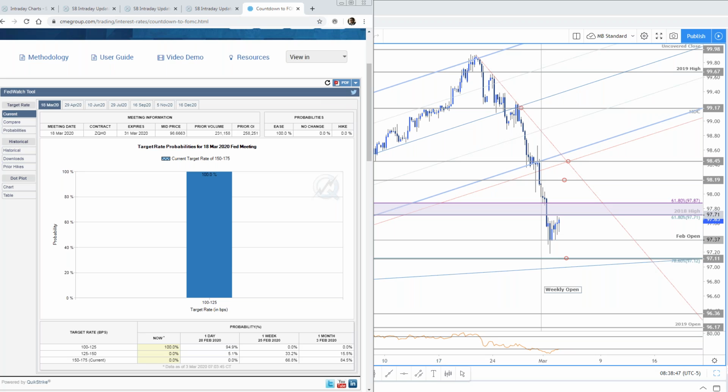Non-farm payrolls on Friday, guys. Don't forget, into the first week of March trade. Any questions here on DXY? All right. So that's number one.